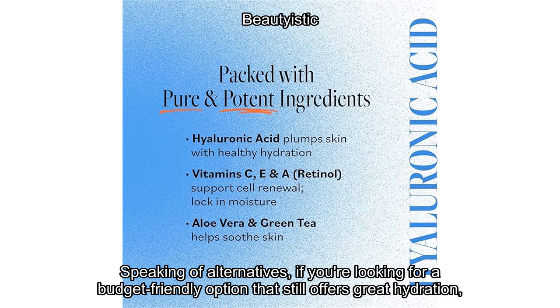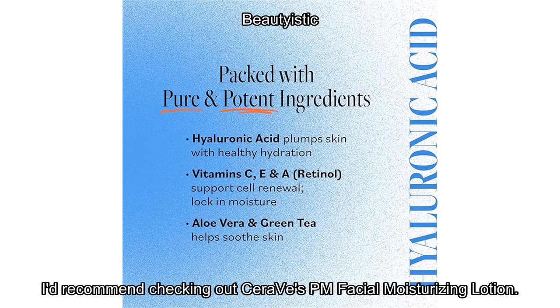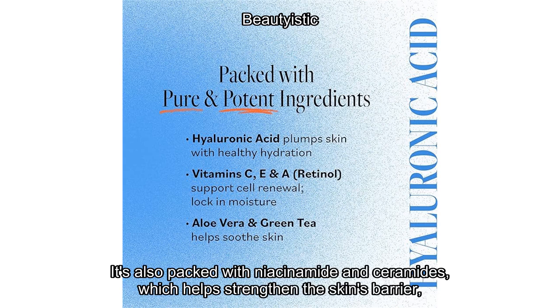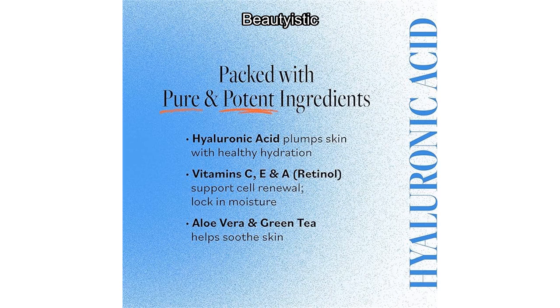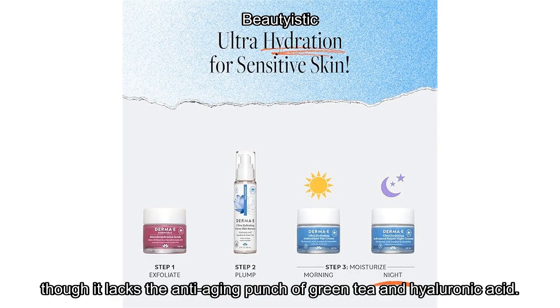Speaking of alternatives, if you're looking for a budget-friendly option that still offers great hydration, I'd recommend checking out CeraVe's PM Facial Moisturizing Lotion. It's also packed with niacinamide and ceramides, which help strengthen the skin's barrier, though it lacks the anti-aging punch of green tea and hyaluronic acid.